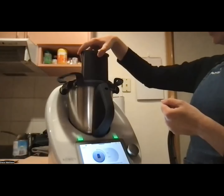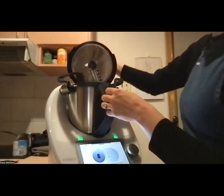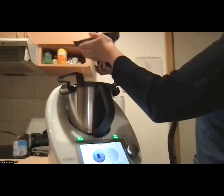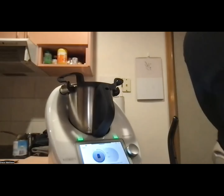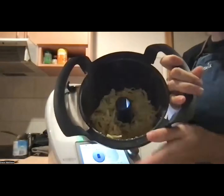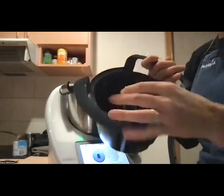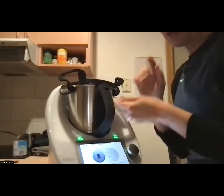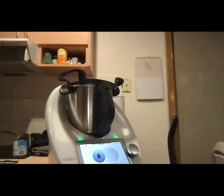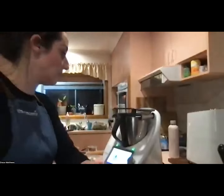It's going to release. And now I'll show you what we've come up with. Turn that one upside down. And then in here, you've got your cheese all grated. So that was so quick and easy. So certainly if you're wanting to make sandwiches for the kids' lunches, you can use the slicer setting on that. But for this particular one, obviously this is the grating. We're going to be popping it into our pizzas and scrolls.